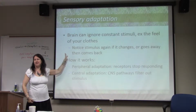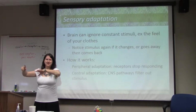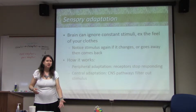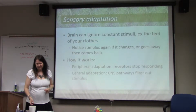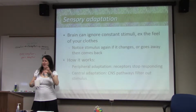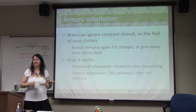This is a big one with smell, where, say you get home and you go, oh, I need to change the litter box, but first I got to do this and this and this. And then maybe you go take out some trash, or you go out to get the mail, and you come back and go, oh yeah, the litter box, because you adapted to it and stopped noticing it. There are some air freshener manufacturers that are trying to adjust to this. They make one that changes between two scents. So when you get used to one, it switches and you notice the other one.